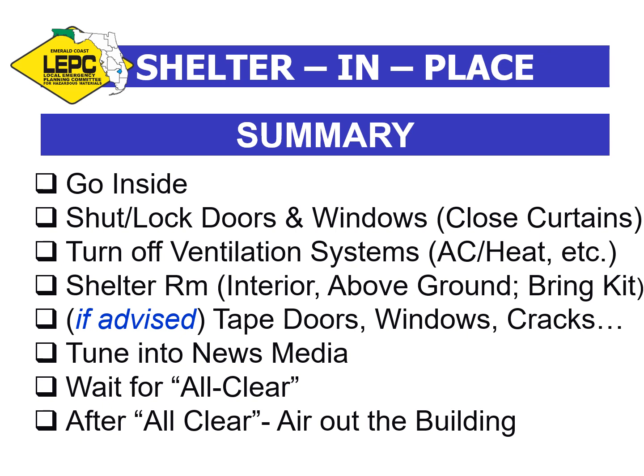Step 1, go inside bringing all visitors, children, and pets with you. Step 2, shut and lock all doors and windows and close curtains and blinds. Step 3, turn off any ventilation systems such as air conditioners, heaters, fireplaces, exhaust systems, and anything else that can pump air in or out, like elevators.